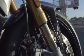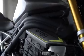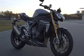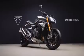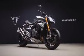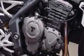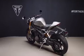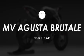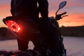The electronics package was already pretty advanced, with all of the lean-sensitive rider aids and modes you could need, but Triumph say there are tweaks and improvements to the algorithms, as well as a linked braking system and a new keyless fuel filler cap. A more aggressive visual design rounds things off for what looks like it'll be a spectacular bike to ride.